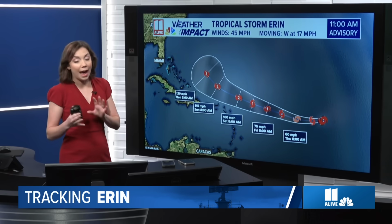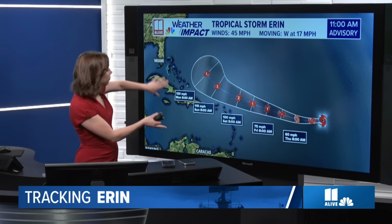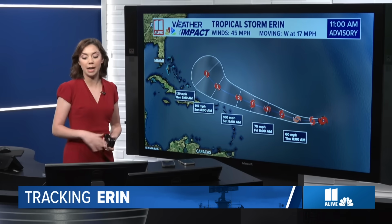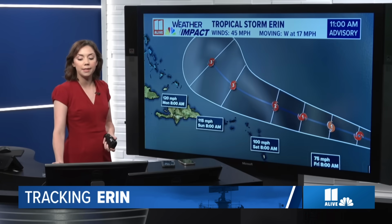Then by Thursday night or early Friday morning, Erin will become a hurricane. After that, all signs point to this strengthening even further, so major hurricane status reached by the end of the weekend. And the cone of uncertainty does not include the Virgin Islands as of now.